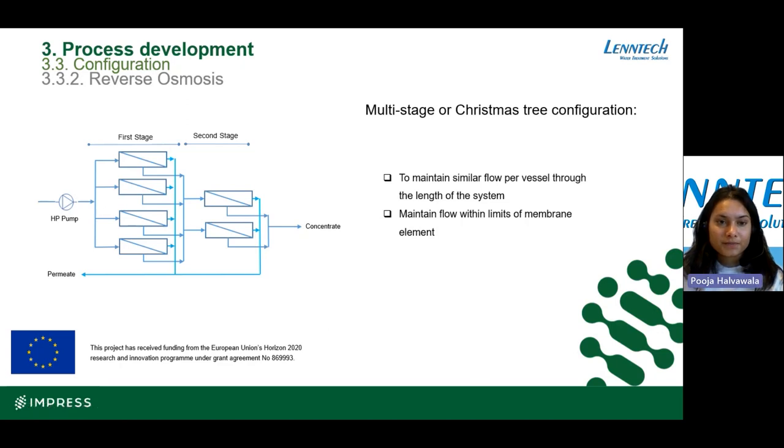Upon filtration, the permeate from the first stage and the second stage is cumulatively collected into a common permeate line, whereas the concentrate from the first stage becomes the feed for the second stage, and so forth and so on. This is also called concentrate staging. The objective of this configuration is first to maintain similar flow per vessel through the length of the system, and second, to maintain the flow within the limits of the membrane element.